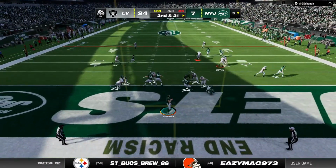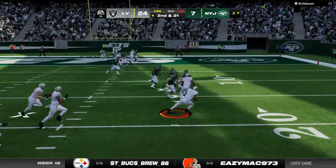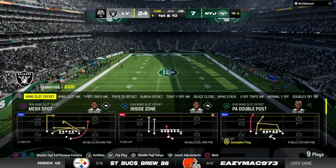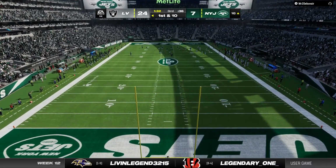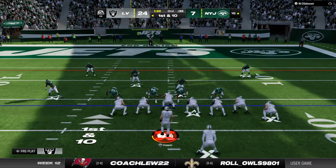Looking to throw on 2nd down. Valentine. And he's going to be intercepted a 3rd time. And they'll have the ball set up in the red zone at the 16-yard line. They'll take over 1st and 10 at the 16-yard line. So the ball down to the 16 here for 1st and 10.